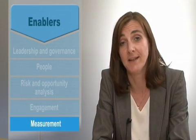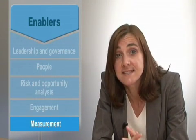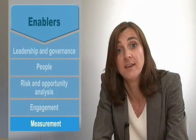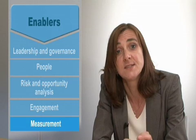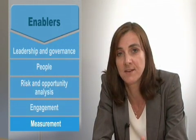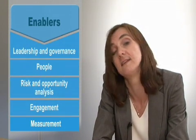The final enabler is measurement. One of the biggest challenges to sustainable procurement is understanding what impact your actions or your suppliers' actions will have. What you measure is what you get, so it's important to get this right to drive the right behaviours. A robust methodology can be applied, but if it's measuring the wrong thing, then it's useless.